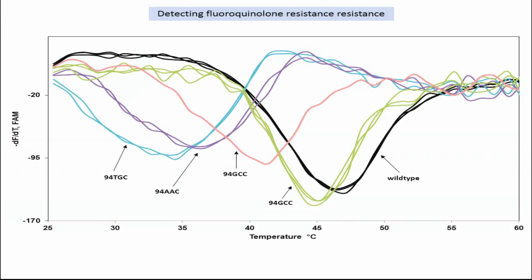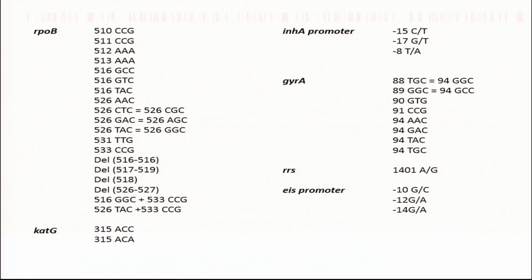Looking at the gyrA mutations, there are numerous ones found in our collections. There's quite a bit of noise in this particular channel, but one can quite clearly see that each mutation gives a different signature, allowing us to discern which mutations are conferring resistance, which will have an impact on the level of fluoroquinolone resistance, particularly in terms of moxifloxacin. These are the mutations that can be differentiated, and I won't go through the list.